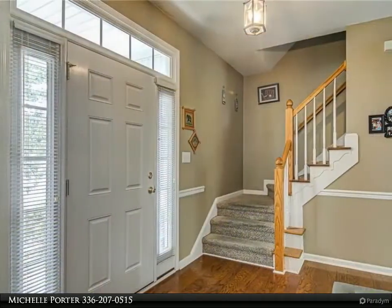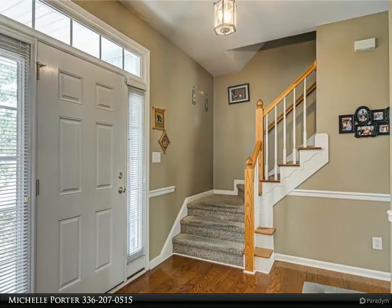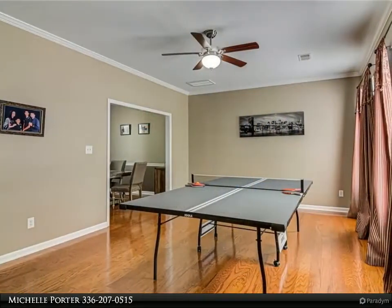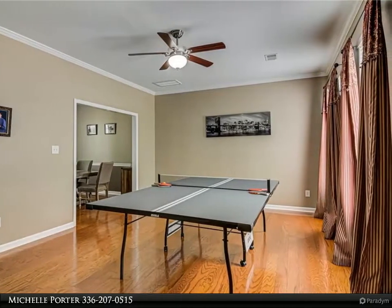Eat-in kitchen with stainless steel appliances, island, and pantry plus bright natural light from the windows. Den with fireplace is open to the kitchen. Living room is being used as recreation room.